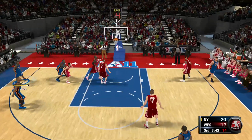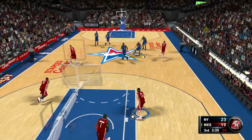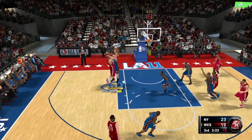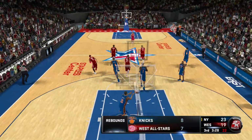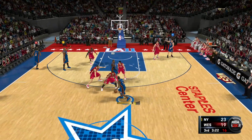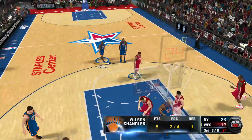Puts up the tray. Chandler's shot. Good. Chandler's got himself going with the triple, his first basket of the game. Here's Nowitzki. The shot is off. So the Knicks will take it the other way. Anthony against Felton. Shoots it. And the Knicks good for 2.